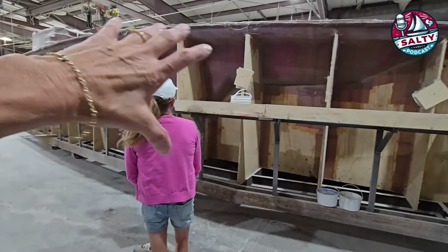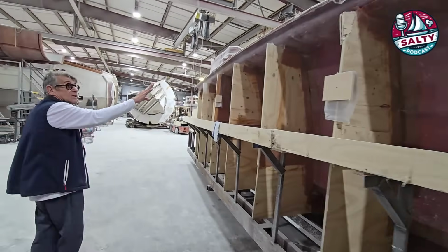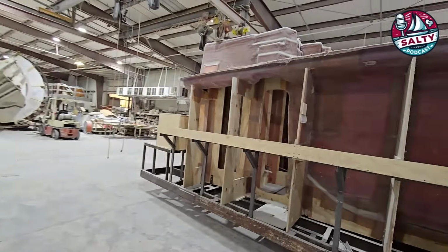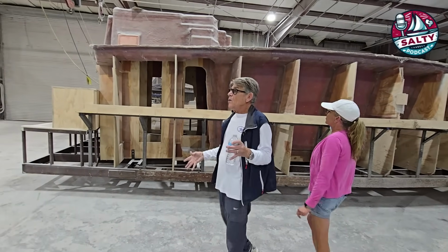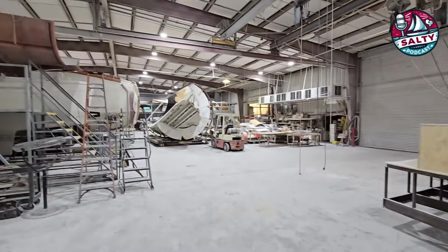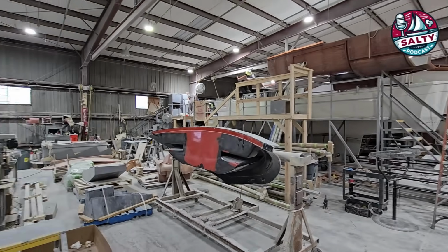What is this right here? Well, this is the deck mold for the motor sailor. What we have in here right now is mainly molds, because we don't use all the 20,000 square feet for lamination. We use different bits and parts of it depending on what we're building at the time. So what we have here is a deck of a 439 being assembled.